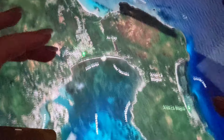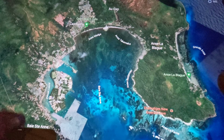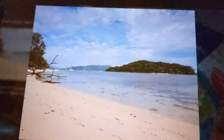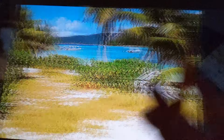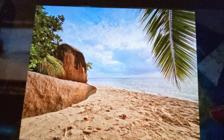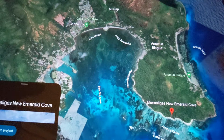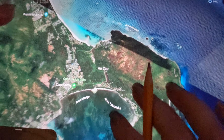Let's look at New Emerald Cove. Sounds lovely. I haven't really poked around town here on Google Earth. So I was reading about this. This is an abandoned resort that was apparently run by the Italian mafia that collapsed, and now it's all crumbled up here. Allegedly, right? Let's see.